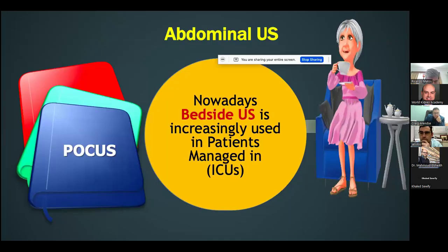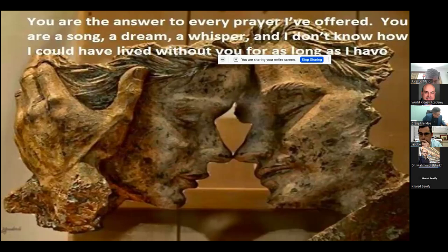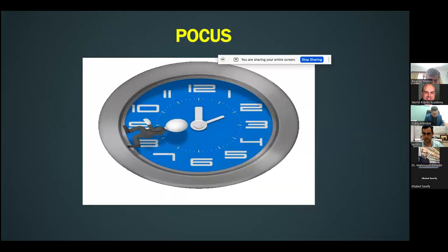So nowadays, point of care ultrasound is increasingly used in patients managed in the ICU for different issues. If you look at the history of using ultrasound in medicine, it generally started in the 17th century, but it was introduced in the ICU in the late 1990s. And since that time, it's getting more and more credibility.